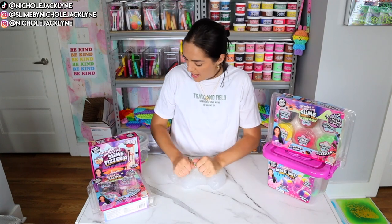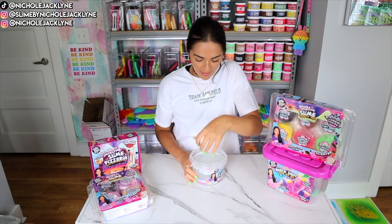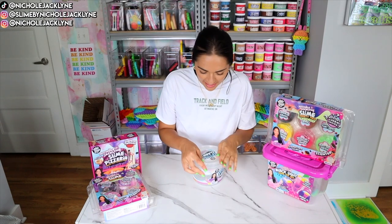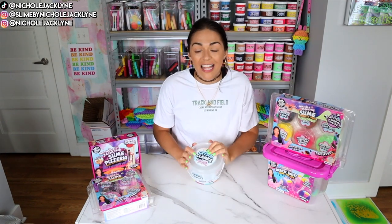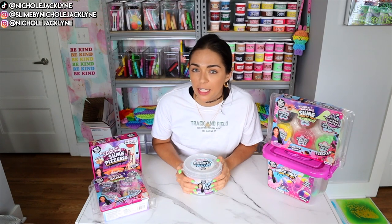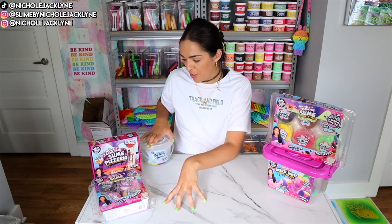You guys, I love the crystal clear thing. It's so fun. And the tub is so much fun. Oh, I just love it. So that is my crystal clear slime tub. This came out last year. I believe this was like a spring thing we dropped on Amazon only, and now it's on the We Cool Toys website, which is so cool.